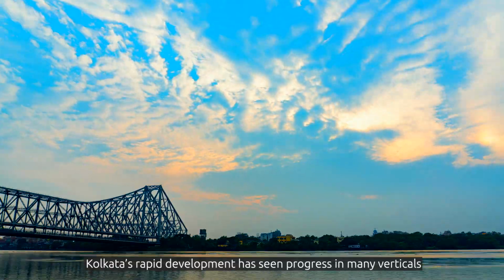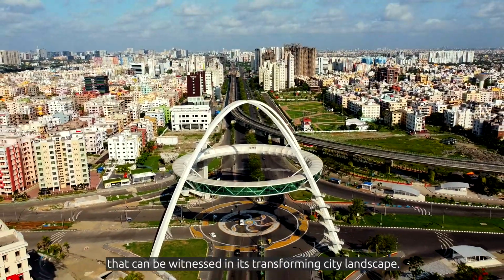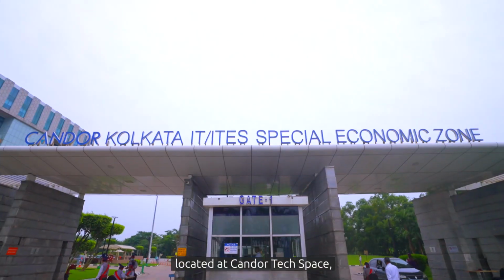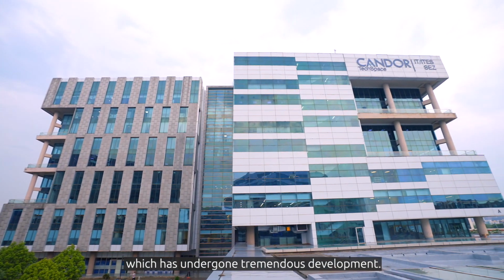Kolkata's rapid development has seen progress in many verticals that can be witnessed in its transforming city landscape. Capgemini follows a similar line of development, as can be seen in the form of our Kolkata office located at Candor Tech Space, which has undergone tremendous development.